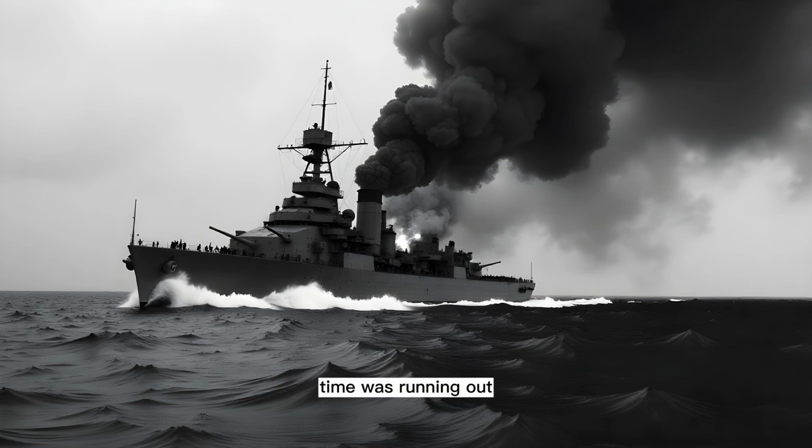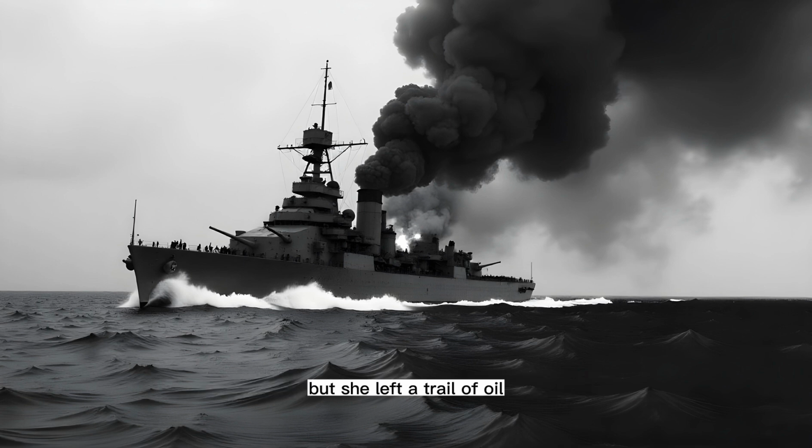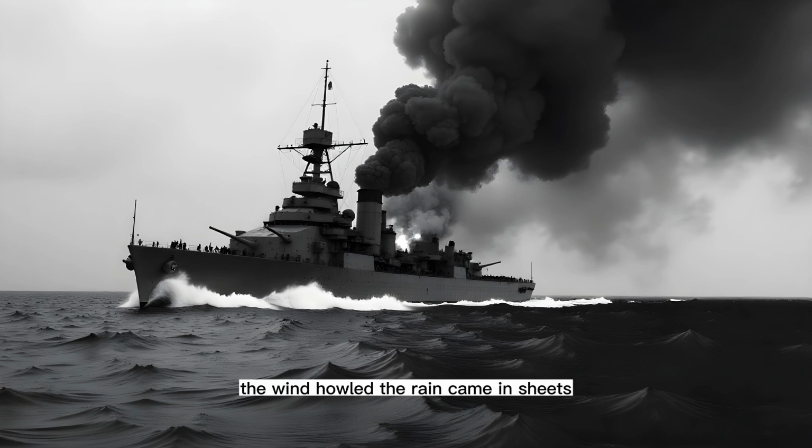Time was running out. Bismarck was still moving at 28 knots, slicing through waves, her crew straining every system to keep her ahead of the closing jaws. But she left a trail of oil, a black wound across the Atlantic that betrayed her every mile. By 8:47 p.m., another wave of Swordfish launched from Ark Royal. The light was fading fast. The wind howled. The rain came in sheets. And yet the biplanes pressed on, flak bursts blooming in the distance as they neared the German Leviathan.